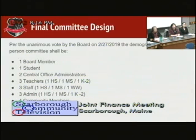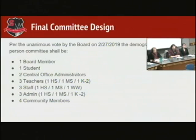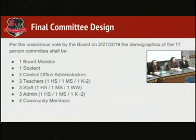The committee met last night, and per the unanimous vote of the board, the demographics of a 17-person committee will be as follows. 1 board member, and Alicia was named as our board member, 1 student, 2 central office administrators, 3 teachers, 1 from each of the 3 phase levels, 3 staff members also from the phase levels, the 3 administrators, and 4 community members. We'll be drawing those randomly tonight. So again, everybody who had volunteered, thank you so much. And Sarah has the envelopes. You get a card.